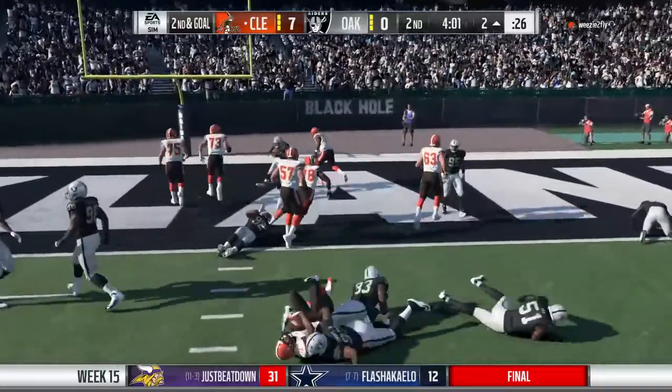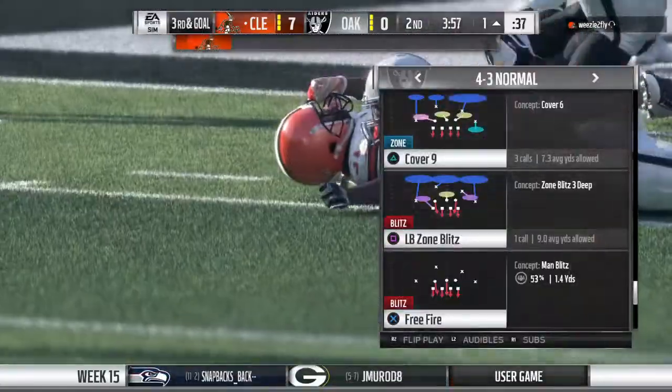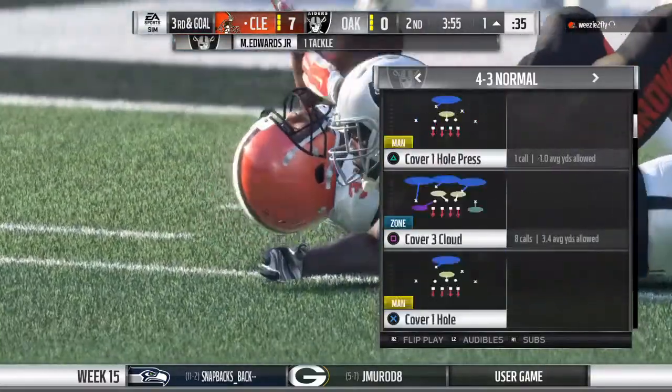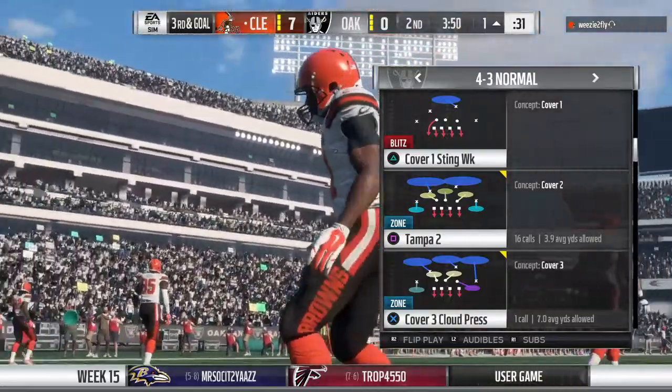Now a handoff here to his running back. And he pushes forward but comes up short of the goal line as he'll get a yard down to about the 1. Two straight shots on the ground. Now on third, do you go to the air?